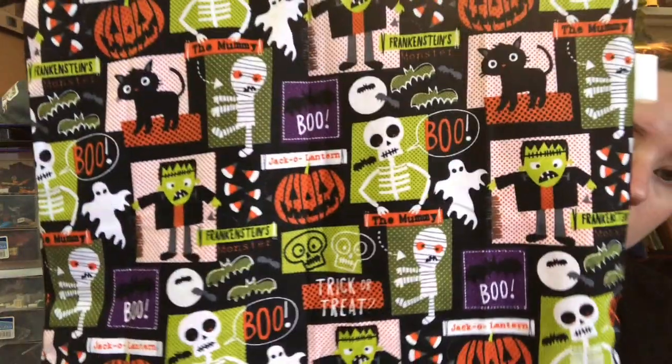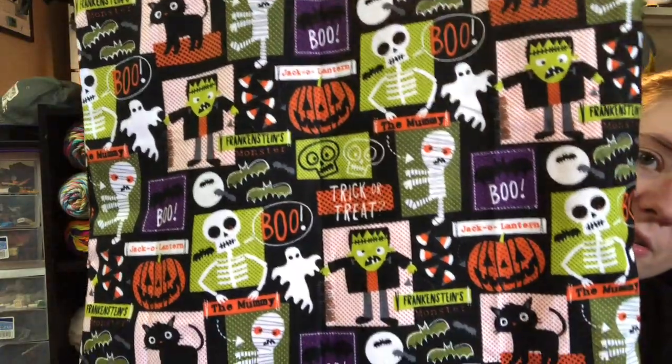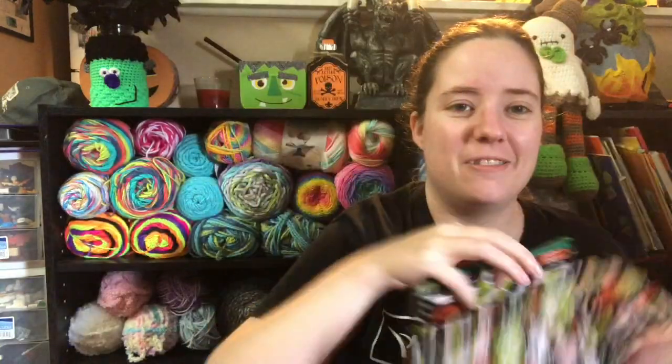There's 2 of those. There's 2 of this one, which is like a mixed Halloween print. It's got all kinds of little Halloween critters on it. Black cats and Frankenstein's monster, jack-o'-lantern, mummy, skeleton, ghost, all that fun stuff. Notions pouch. I love Halloween prints.